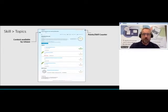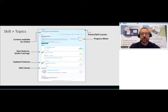And here within the topics, we've got a topic-based learning. Again, it's broken down into the points scoring as the roles are, and then at the bottom you'll see there it has a skill check and a progress meter at the top to show you how far through this particular topic you are, which obviously brings into play the real effective learning path management.